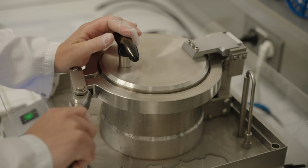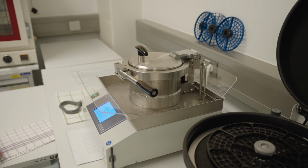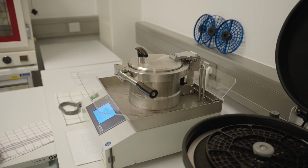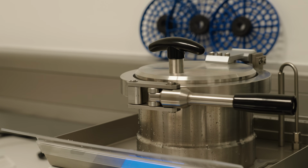For a minimum of 2 hours. So now you could see that the water is floating, so we can make sure that there is no air inside the whole testing device. Now pressure goes on up to 37.5 bar.